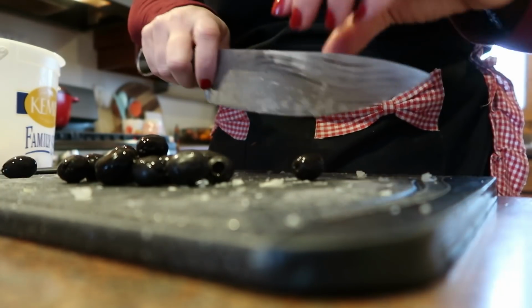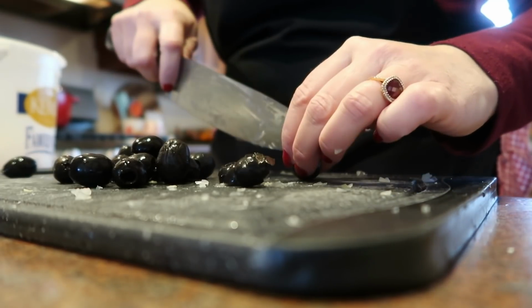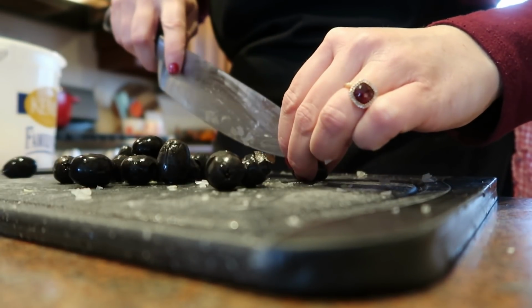So I just cut onions on here, which is just fine. I'm going to slice up the black olives for the nachos, and if it feels like I'm skipping all over the place, I am, and that's because there's a few ingredients that I don't have, and I do need to go to the grocery store later.